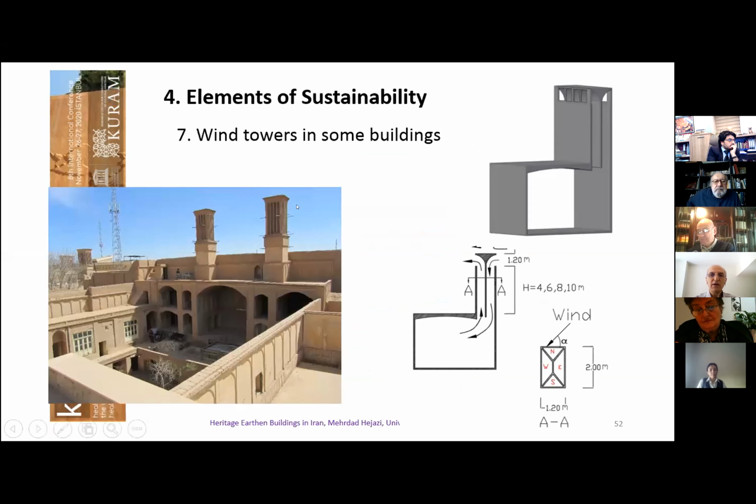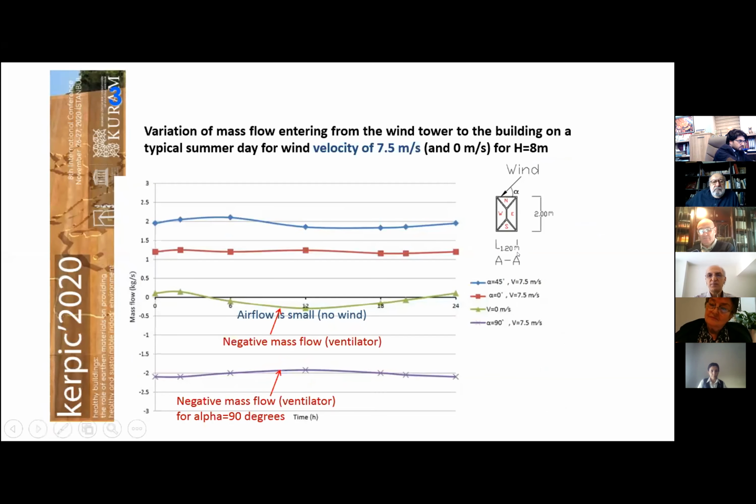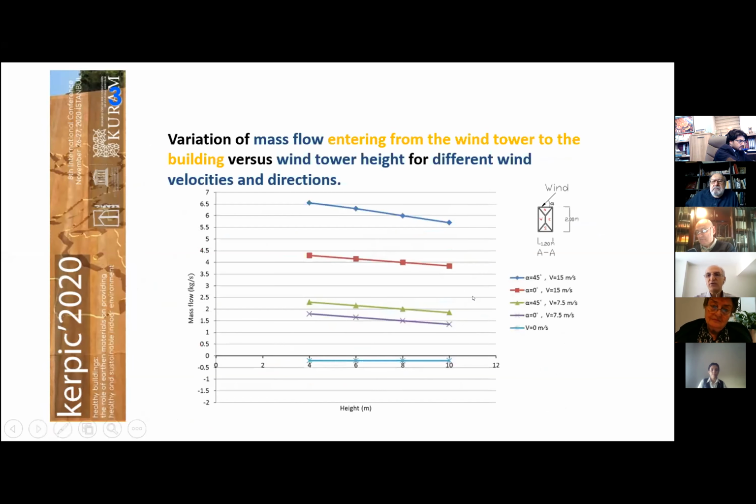And in most of the buildings in the country, there has been a special direction for the wind towers, so that if it was in another direction, the efficiency would decrease. Even, as you can see here, the height of the wind tower is important, and it's very interesting that if you use a very high wind tower, its efficiency decreases. It means that there is an optimum height for each wind tower.